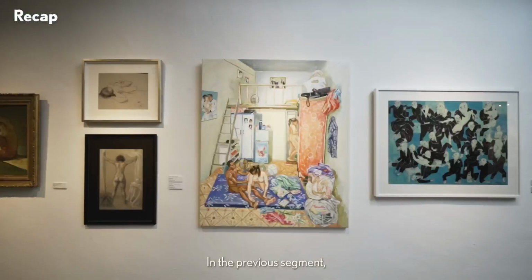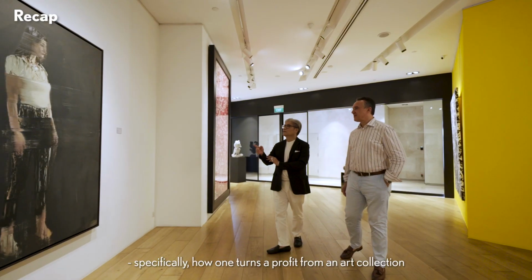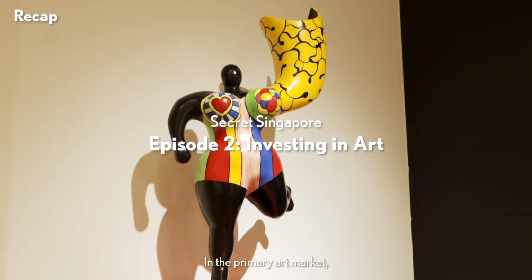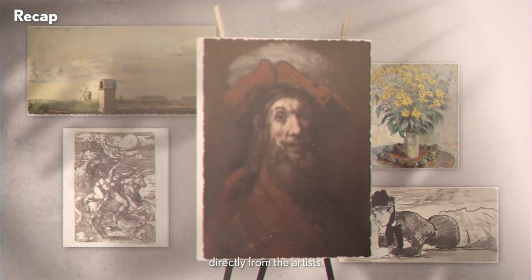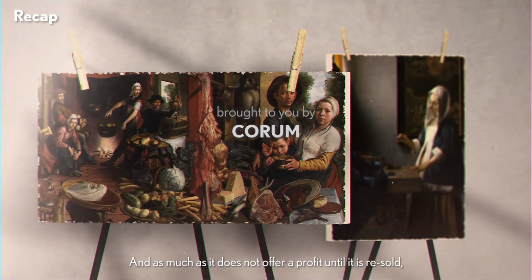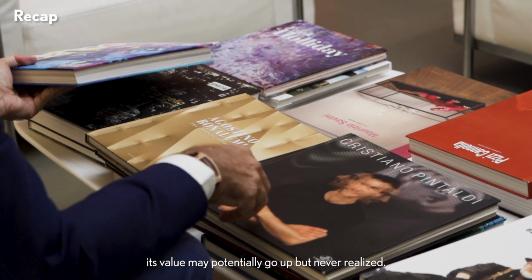In the previous segment, we looked at art as investment, specifically how one turns a profit from an art collection, and the service providers who can help. In the primary art market, a buyer commissions or buys an artwork directly from the artist, and as much as it does not offer a profit until it is resold, its value may potentially go up but never realized.